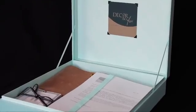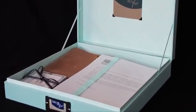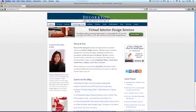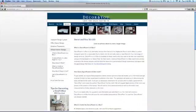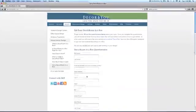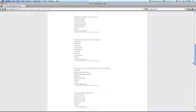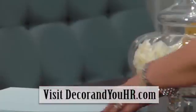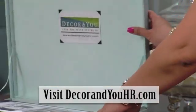If you love to shop, the Decor Room in a Box is perfect for you. It allows you to control your own makeover in your own time and still get the advice of a professional designer. It's a fun and easy process, and when you get to our website, you click on Virtual Interior Designer, and you'll fill out a style questionnaire where you ask questions about your style, taste, provide dimensions, photographs for us, and in 4 to 6 weeks, you get a beautiful box back filled with everything you need to execute that design plan.